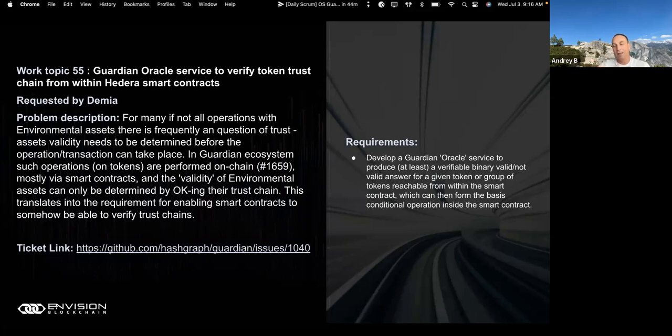To implement a link between on-chain smart contracts and off-chain data, obviously it needs to be extendable, some sort of Oracle framework. The simplest question, of course, is evaluating whether the trust chain is valid and its various properties, but there are many other questions that can also be asked of an Oracle, and on that basis the smart contract can make decisions about retirement and whatnot. So this ticket targets this functionality, and I think it's the last slide, Prina.